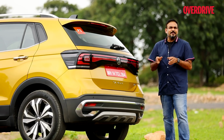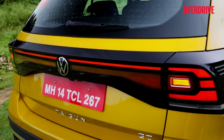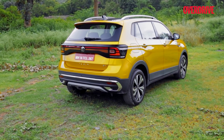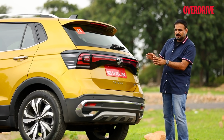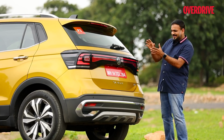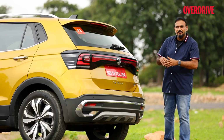We must address the elephant in the room, the tailgate. Now this seamless strip of LEDs that you see essentially is inspired from the more premium brands in Volkswagen's portfolio like Audi and Porsche, and I think it imparts that premium stance here as well. However, I think that this chunky bit is going to polarize buyers. Something sleeker would have been more appealing.